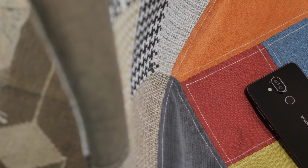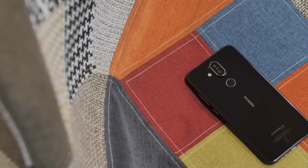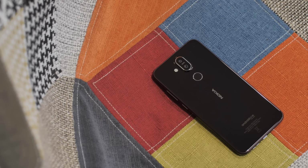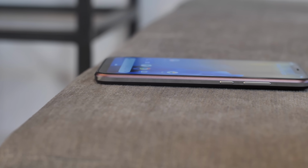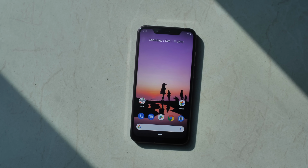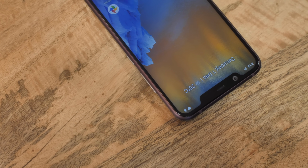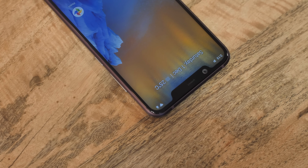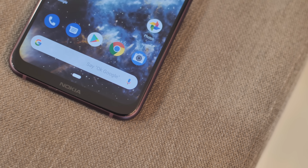Okay, so this here is the Nokia 8.1 and like almost every single Nokia smartphone from the recent past, this is a premium looking phone. The beautiful glass back and the dual tone metal frame make up for one great looking smartphone. The front is interesting too, although a little less distinctive. It has the notch, which is something we have seen in so many Nokia phones this year. And the notch here is huge, so there's that. And there's the chin with the Nokia logo at the bottom.